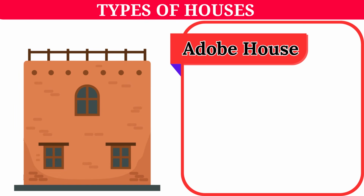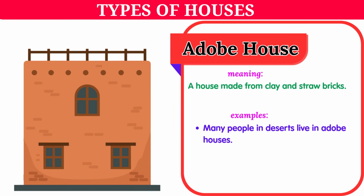Adobe house. A house made from clay and straw bricks. Many people in deserts live in adobe houses. The adobe house stays cool in hot weather.